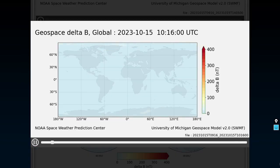Earth's magnetic moment from the ground also quite calm here in terms of changes to Earth's B field, otherwise known as geospace delta B. It is geomagnetically calm conditions, very calm conditions, on planet Earth at the moment. The past 4 hours of Earth's magnetic moment from the ground.